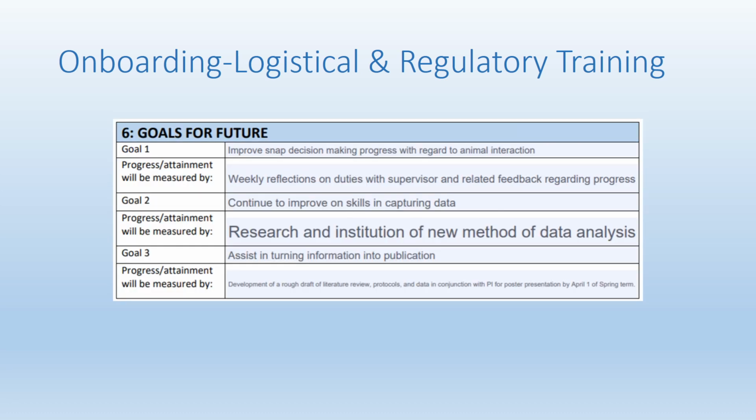Section 6 is goals for the future. These are areas that may not be current parts of the duties or skills the student is being judged on, but things that you want the student to be completing, achieving, or attaining during their time with you or during the work study program. You'll note the form has room for 3 goals, as well as sections for how those goals will be measured. This is very important so that students know not just what they're supposed to achieve, but how they will be determined to have either met or not met those goals.